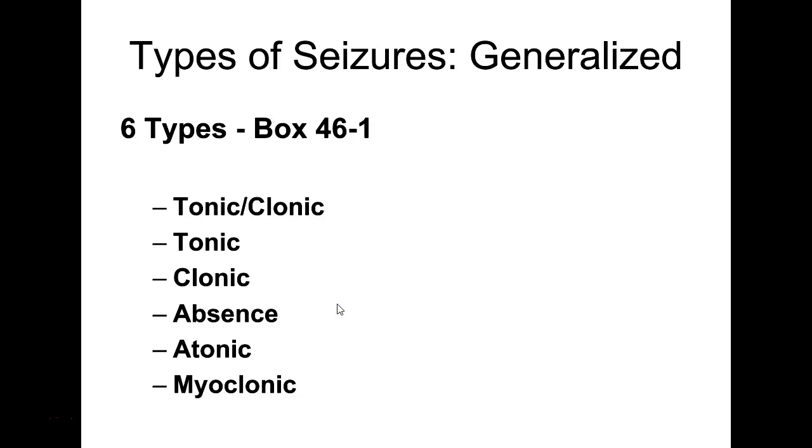And then we have generalized seizures, the things that we think of most when we think of somebody having a seizure. And the most common one that we think of is something called the tonic-clonic seizure. And this is where they have the tonic, which is the stiffening and the tightening of the muscles, and clonic, a rhythmic jerking of the muscles. And the patients lose consciousness. This is what used to be referred to as a grand mal seizure. So patients with tonic-clonic seizures, they will lose consciousness.